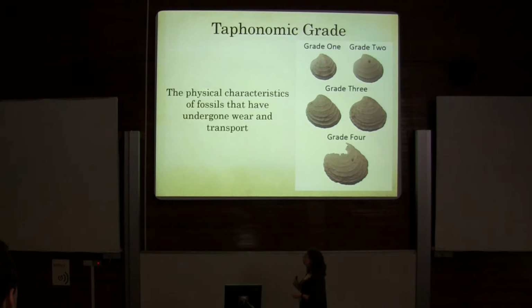However, taphonomic grade was something that I needed to take into account, because to identify species, you don't really want them to be broken up. So taphonomic grade here, all I'm trying to show is how close the organism looks to its original before it was fossilized. So I called my grade 1 grade A in this study, and grade 4 was grade C.